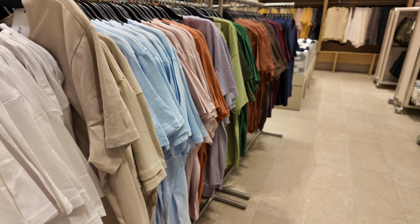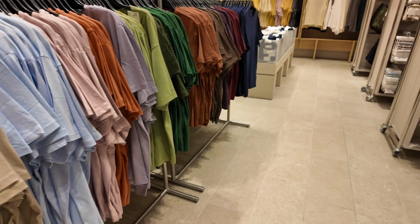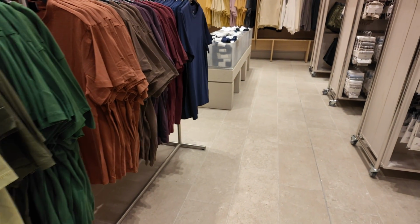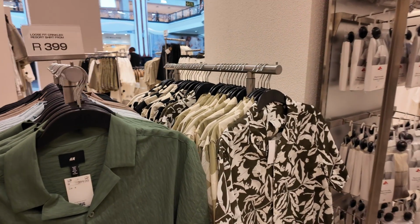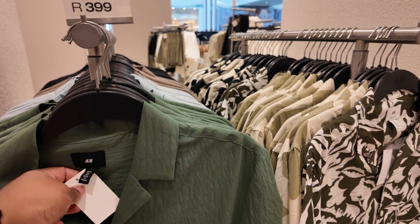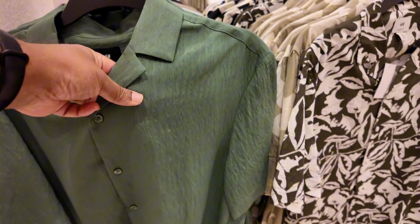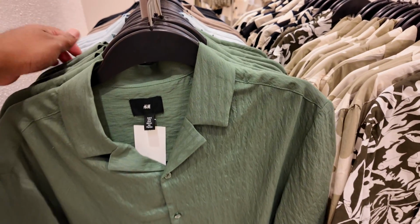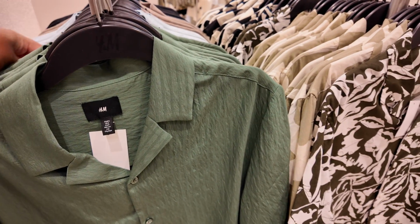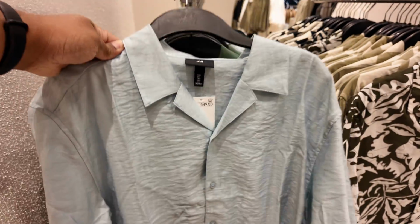The reason why I like the sports t-shirts, however, is because you don't have to iron them. In my experience, it just makes life so much easier. And these shirts look quite nice. This seems to be the fashion with more of an open collar, and it's quite casual, laid back. Also because H&M is very affordable.